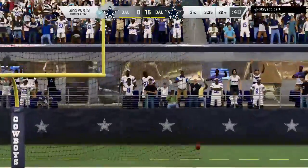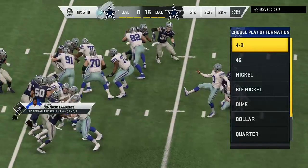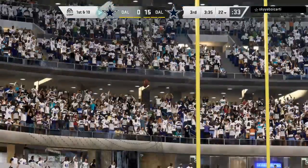And he missed it. It's no good. And this score will stay right where it is. Everything looked good. Good snap, good hold. Sometimes, though, the ball just doesn't want to go where you want it. And this one winds up no good.